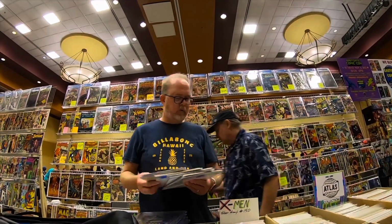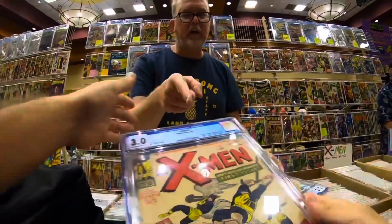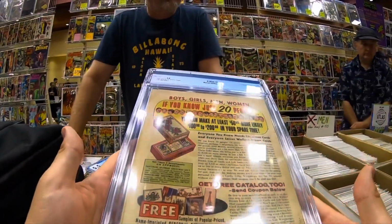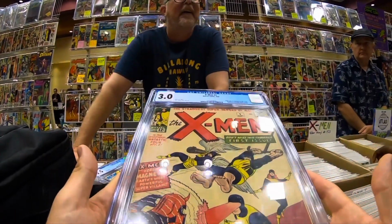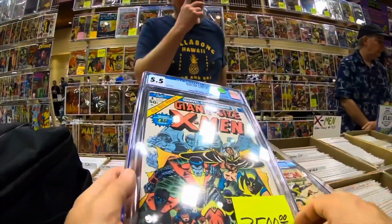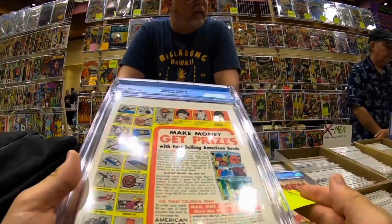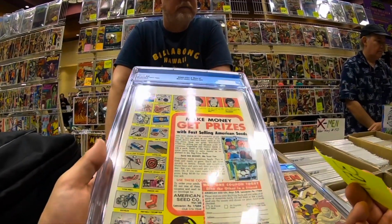But they're looking at my lot, and I'm wanting $4,000 for my entire lot. This is an X-Men number 1, first appearance of the X-Men. He's wanting $1,100 for this 3.0, which I thought was a fantastic price. And if I wasn't trying to make my moves with my other stuff, I might have considered it. Another 5.5 Giant-Size X-Men. This one presents beautifully, crisp, bright colors, but more expensive than our previous seller, $400 more.